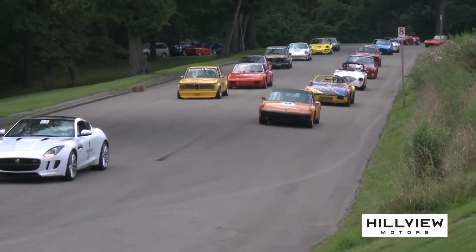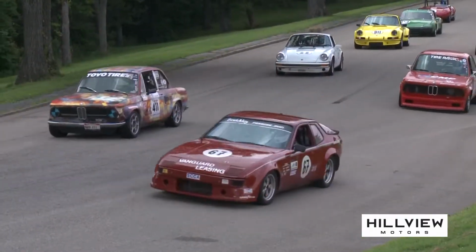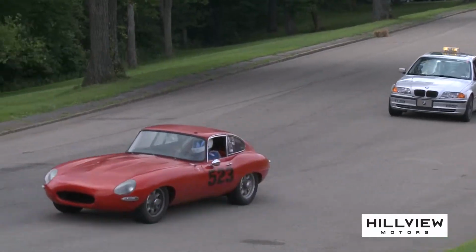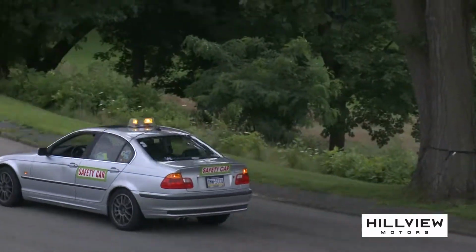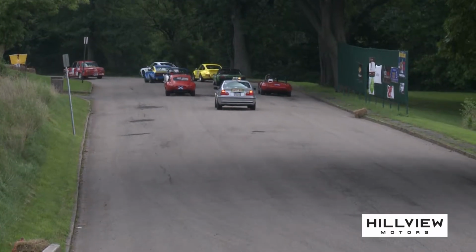And actually, as I look at the field, I don't see a 924 up front. Not there. I see a 914.6 up there. So I think there was a 924 about 5 or 6 rows back. I see 2 of the red E-type Jags there. This is always an exciting group of cars to watch.